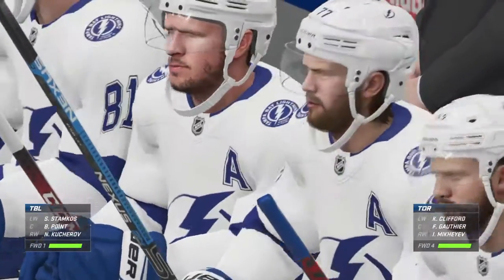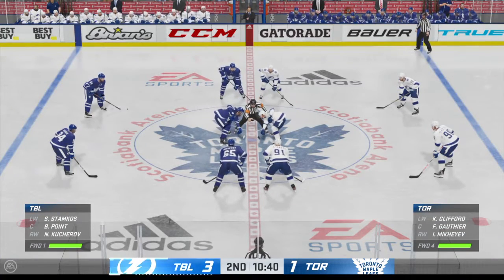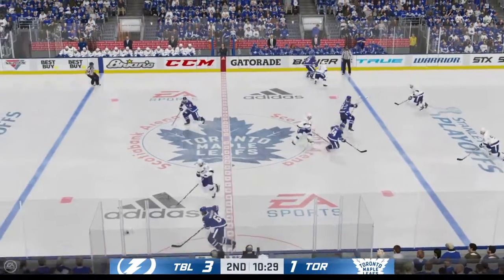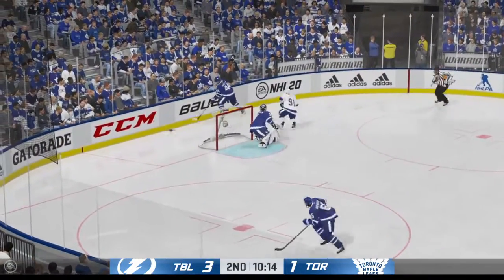And how about the momentum they gain off killing that power play for the Toronto Maple Leafs, and come right back seconds later scoring the goal. Dangerous play there in the Toronto Maple Leafs zone.